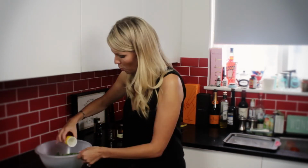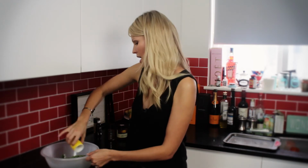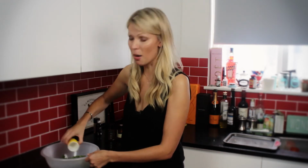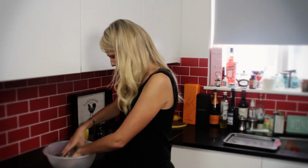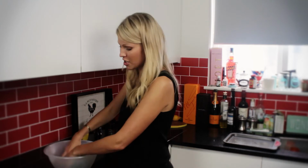My coconut oil was hard, so I had to warm it up a bit. Pour some coconut oil on it, and this is the way to make it crisp up. At this point, you've already set your oven to approximately 150, not with a fan, and allowed it to preheat. So you massage the coconut oil into the leaves, into all the nooks and crannies, because this is how they're going to crisp up and be yummy.